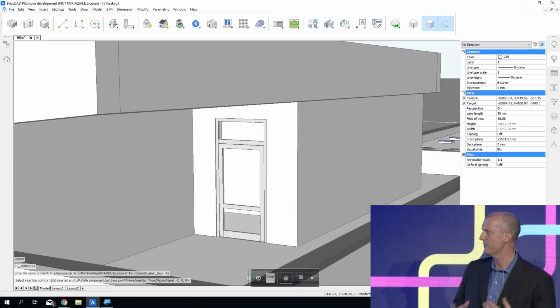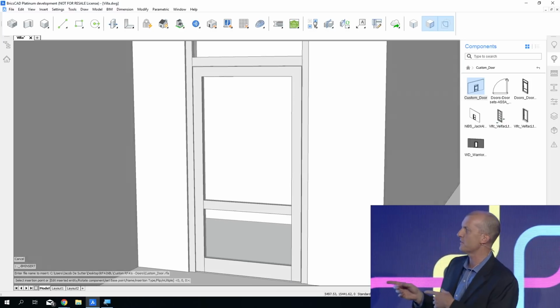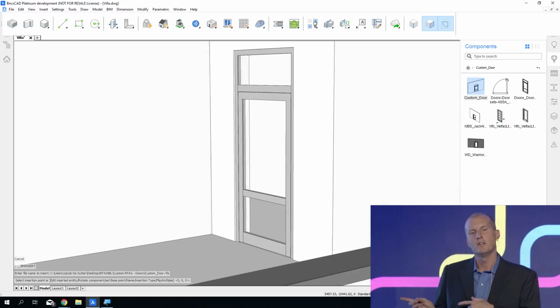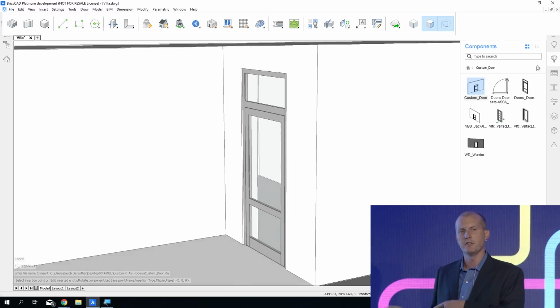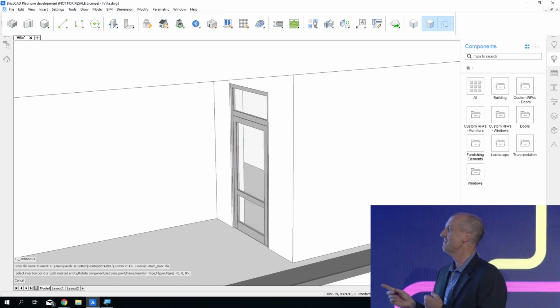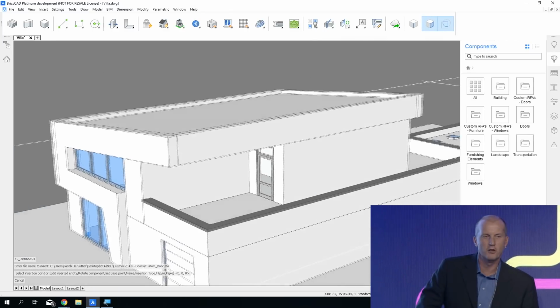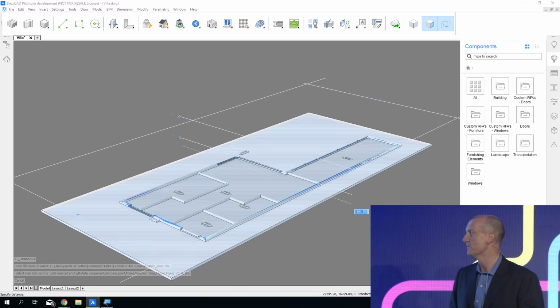You can choose the location, and then you've introduced it into your BIM. Now, the interesting thing about this component is it's a Revit family. And so it's an RFA file. And did I mention that this is a Revit family? An RFA file. So this opens up the opportunity that you have to bring content into your BIM.